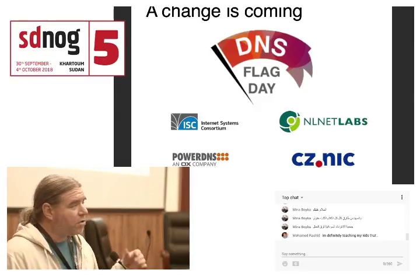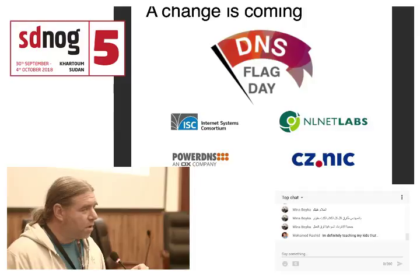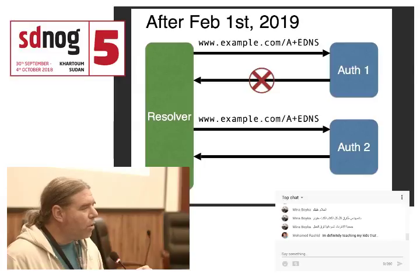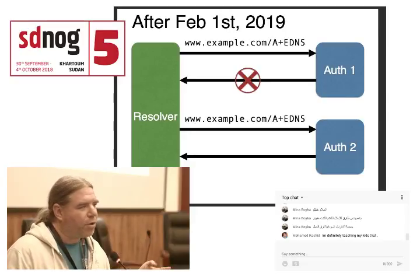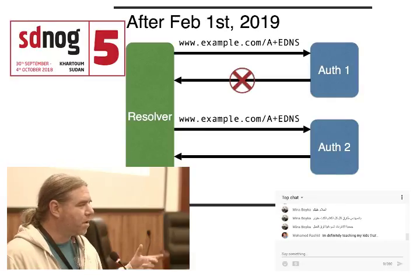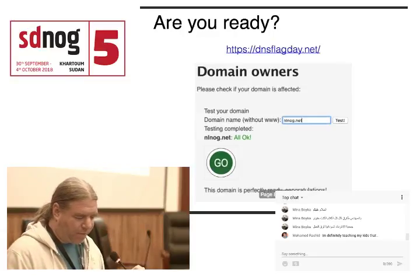A change is coming. Major DNS vendors like Internet Systems Consortium with BIND, NLnet Labs, CZ.NIC, and PowerDNS are changing how their software behaves. After February 1st, 2019, that's next year, authoritative servers will only respond with EDNS. No more fallback to plain DNS. So you need to make sure you upgrade your authoritative DNS servers so they support EDNS, and please make sure that your firewalls are not blocking packets bigger than 512 bytes. Because what will happen is, you will see authoritative 1, authoritative 2, just EDNS queries and basically nothing else.